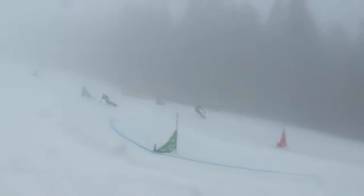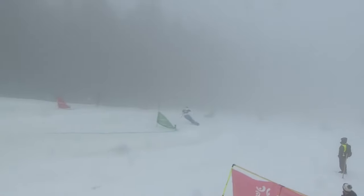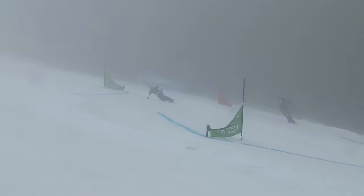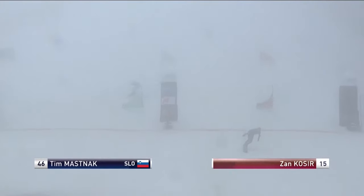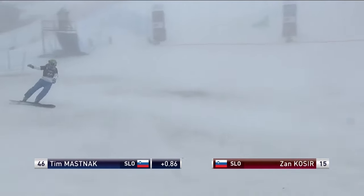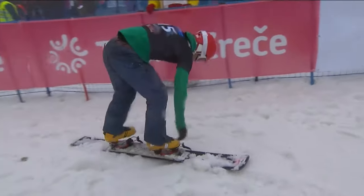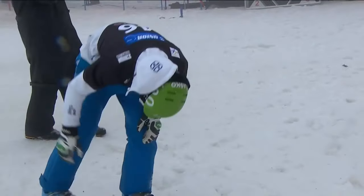Zan Kozier, the early leader in the second of the men's semi-finals. Both of these athletes, as I was saying a little earlier, know these snow conditions. They know this hill. They do a bit of training here. Wonderful places to snowboard and ski, if that's your thing, in this part of the world. And across the line, Zan Kozier takes it by 0.86. Zan Kozier, just like he did last season, looking strong here. Masnak just gives him a high five.